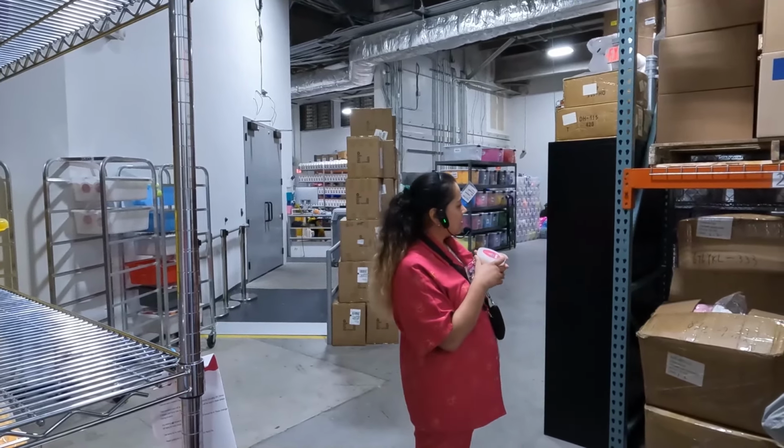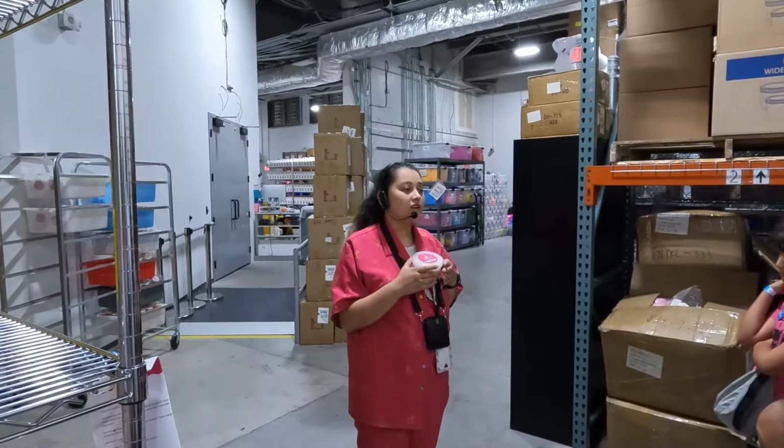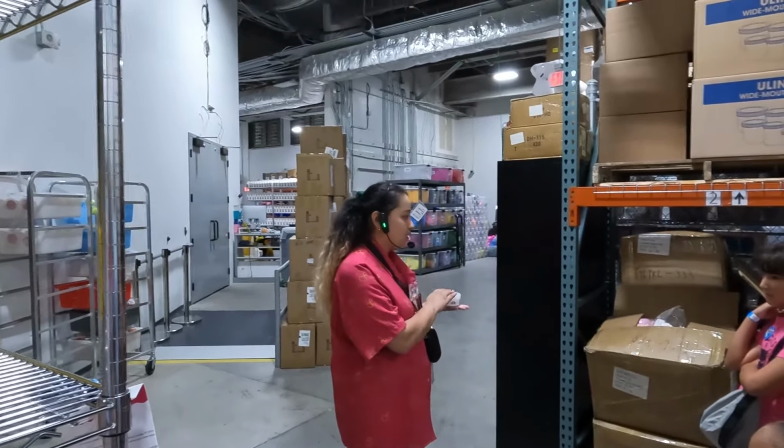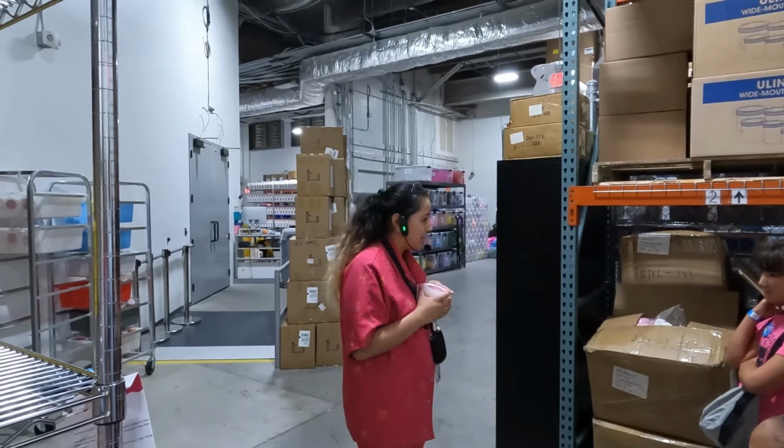If it's in your carry-on, TSA is going to look at it and be like, that does not belong there, and they will set it aside, and it will not go on the plane with you. And your slime will be sad and lonely. And we don't want that.